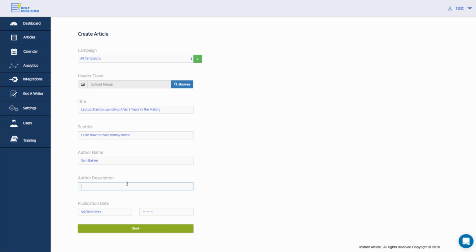We add the author name, the author description, this is me, and then we can add in the publication date and time. Now the way that Instant Articles works, it's really important to schedule in the correct day that you want this article to go live. So if you had, for example, 10 articles, you could schedule them in over the next 30 days to go live, or you could have many articles going live every single day.